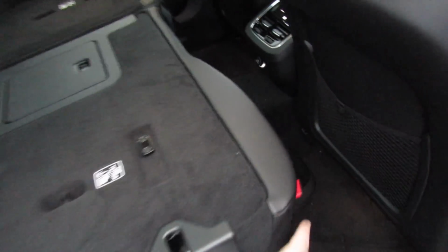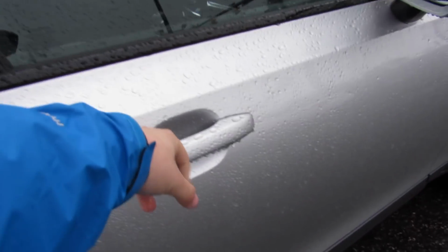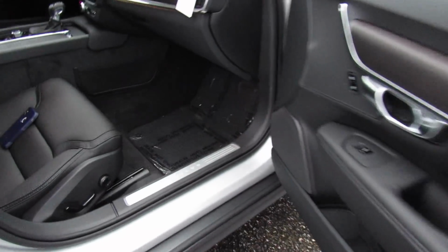Back seat from this side. To fold them back up, it is manual, but it's so simple. You can see I can do it with one hand, still holding the camera. Headrest, pop back up, just like that. Passenger seat is power.